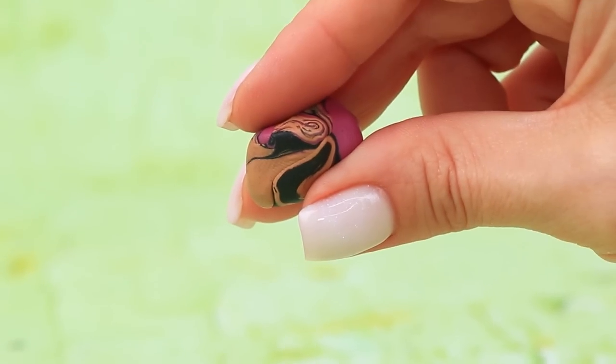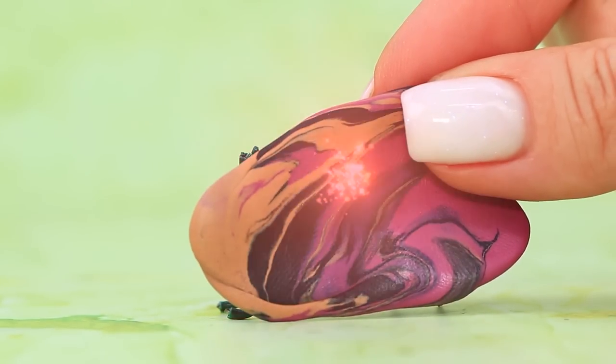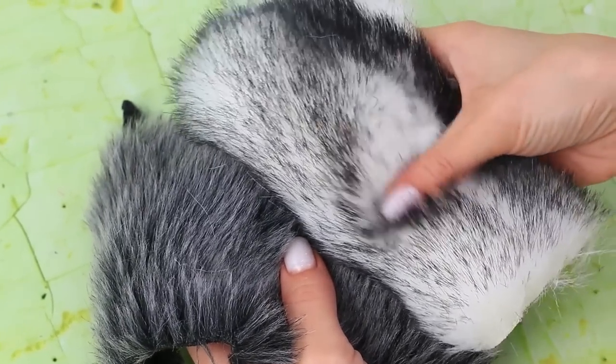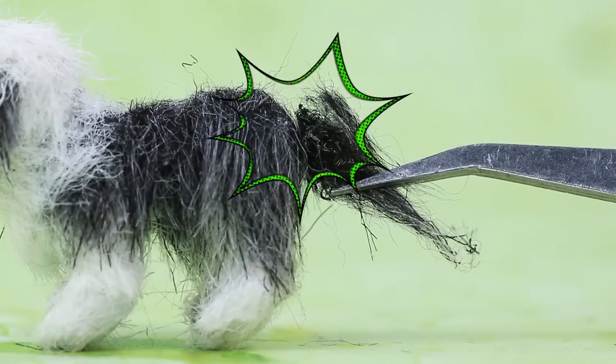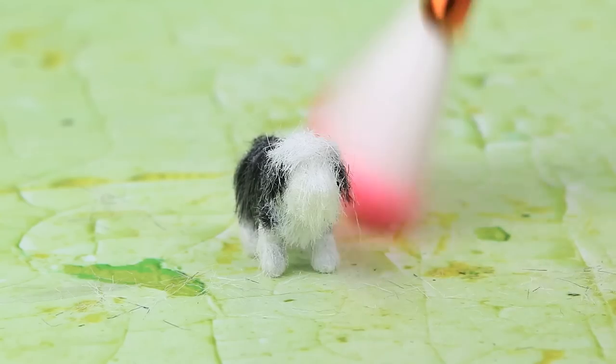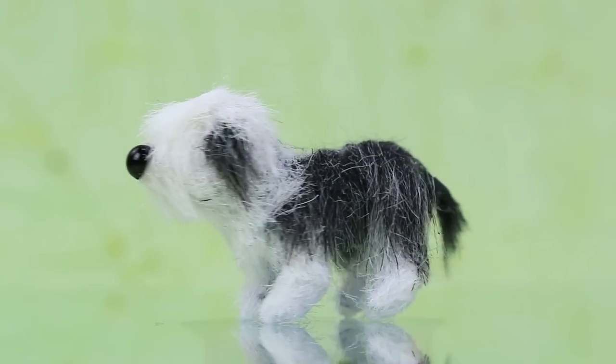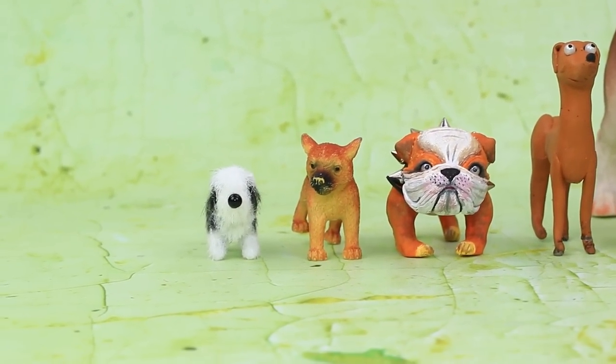Knead polymer clay. Mold the body. Eco fur. Cover the dog with fur. Take it to the groomer. Neat trimming. Oh, good boy. Let's visit a dog show.